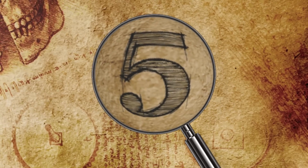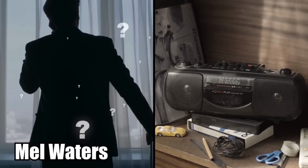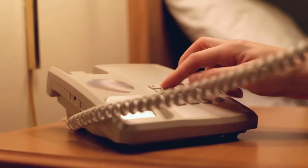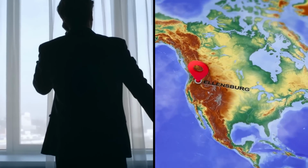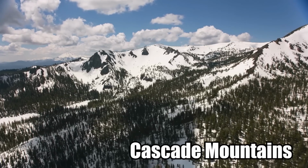Number 5. Mel's Hole. In 1997, Mel Waters was a guest on Coast to Coast AM, a radio show that was hosted by Art Bell. This was a program where people would phone in and talk about their bizarre stories. Mel claimed to have once owned a property near Ellensburg in Washington. It was right at the foothills of the Cascade Mountains.